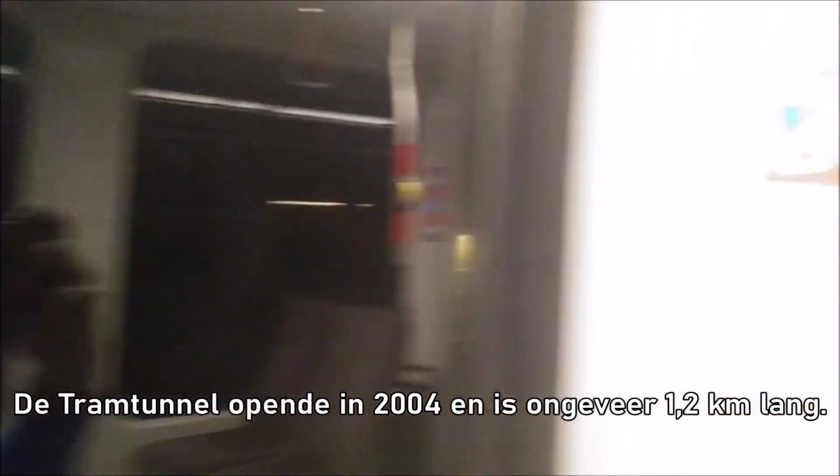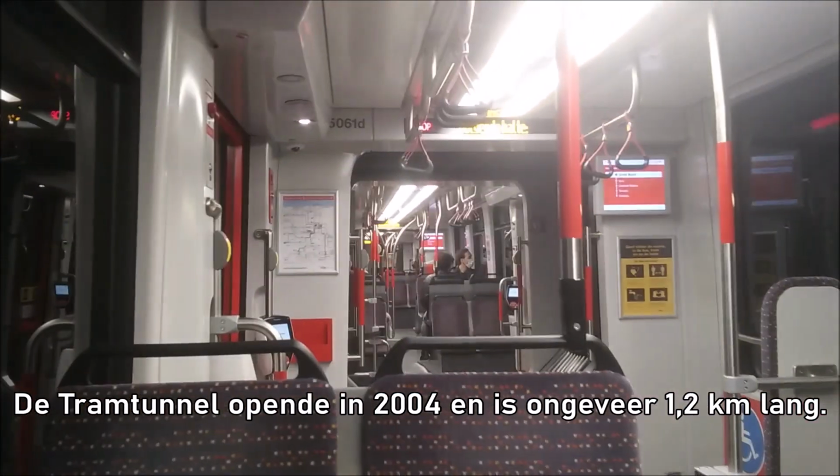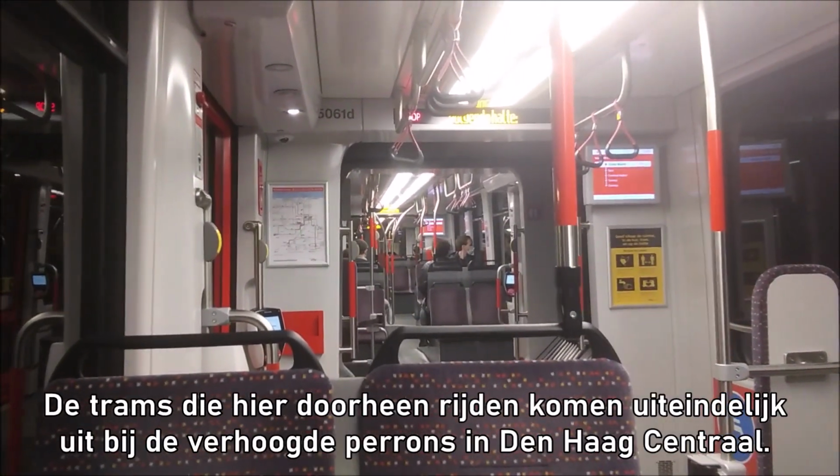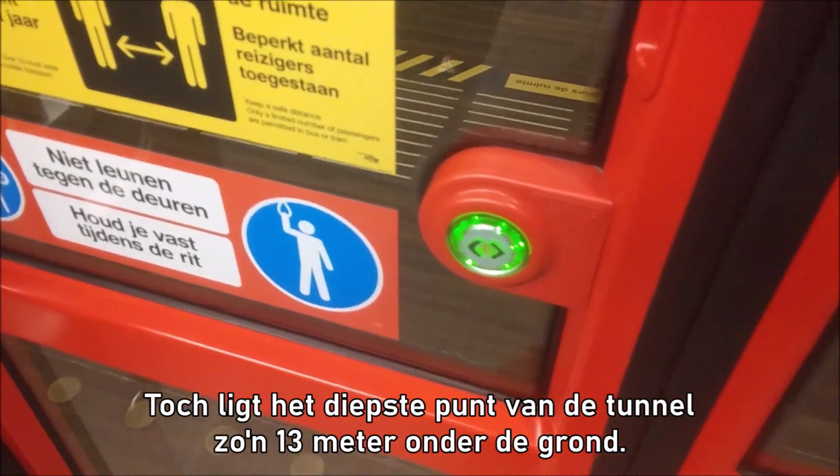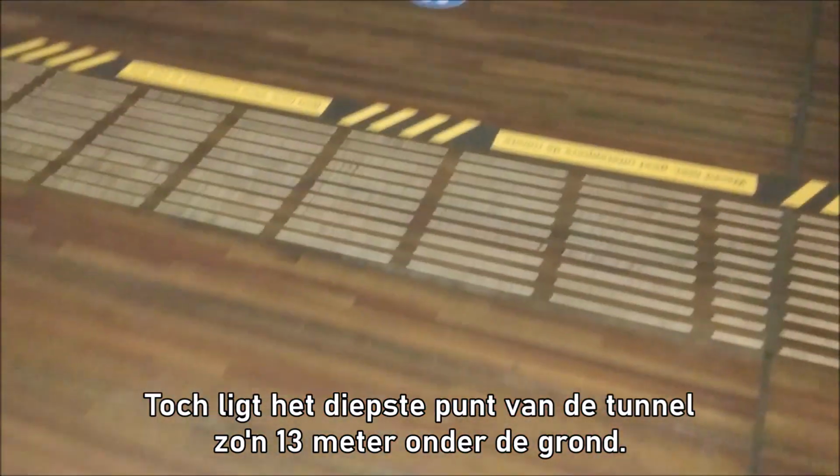This tunnel was opened in 2004 and is about 1.2 kilometers long. Trams going through this tunnel will eventually end up at the upper platforms of the Hague Central Station. The lowest point of the tram tunnel is actually at 13 meters underneath sea level.